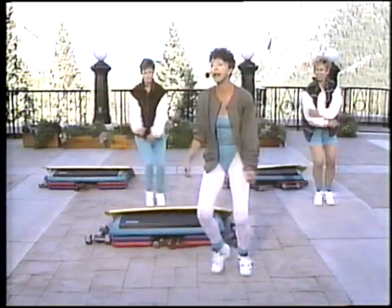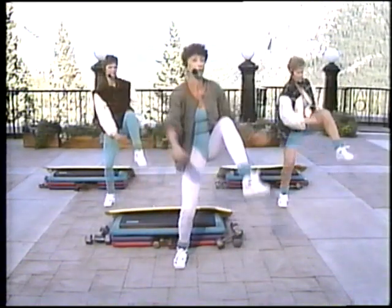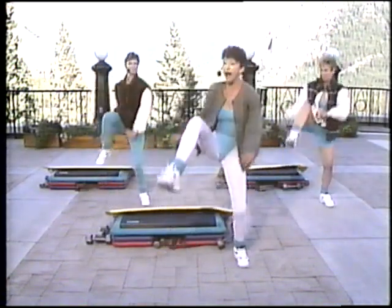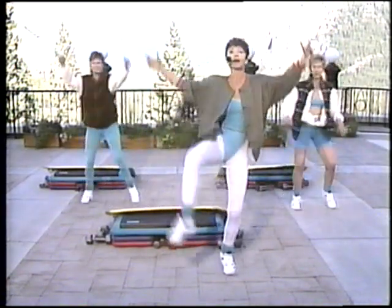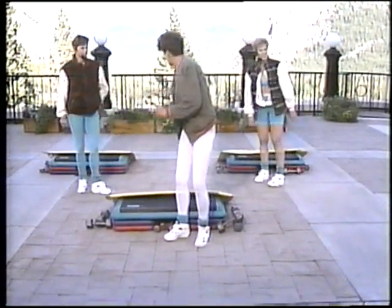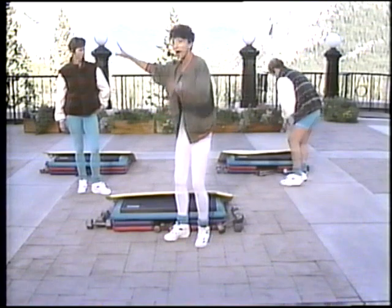Okay, give me knees. I'm counting you to weight building, muscle building. We've got 4 up, 3 up, 2 up, 1 up, and let's go down. What do you want to do first? Squats? Oh, you do squats. I'll do squats. You do strides. I'll do strides.